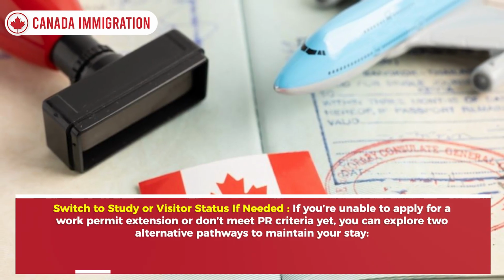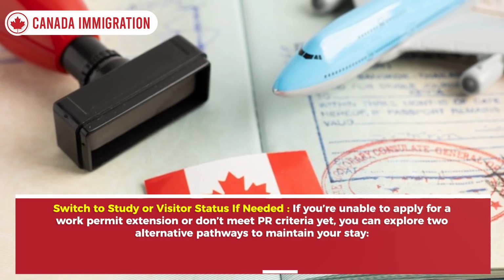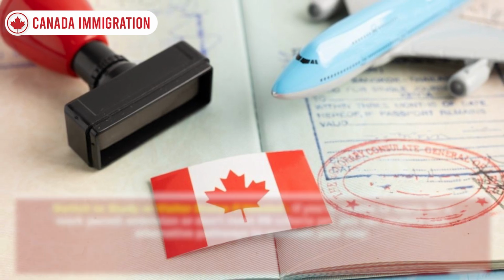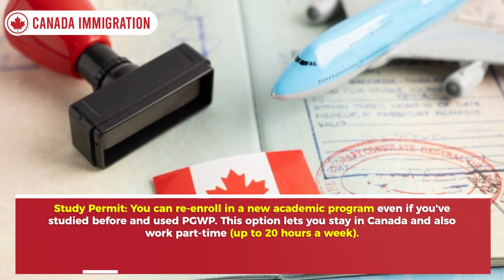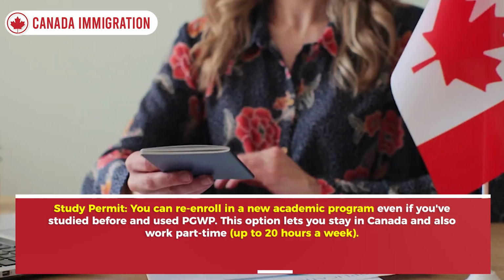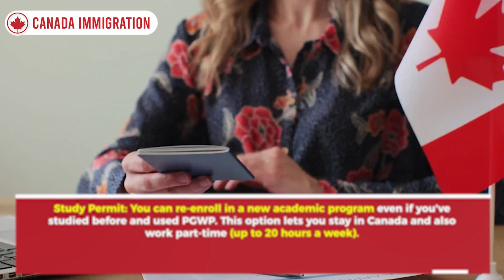Switch to study or visitor status if needed. If you're unable to apply for a work permit extension or don't meet PR criteria yet, you can explore 2 alternative pathways to maintain your stay. Study permit. You can re-enroll in a new academic program even if you've studied before and used PGWP. This option lets you stay in Canada and also work part-time, up to 20 hours a week.